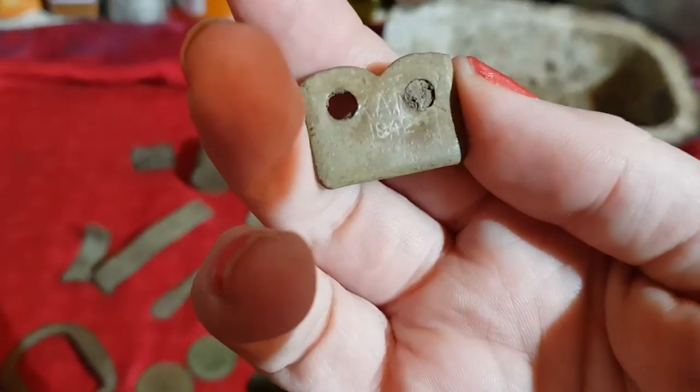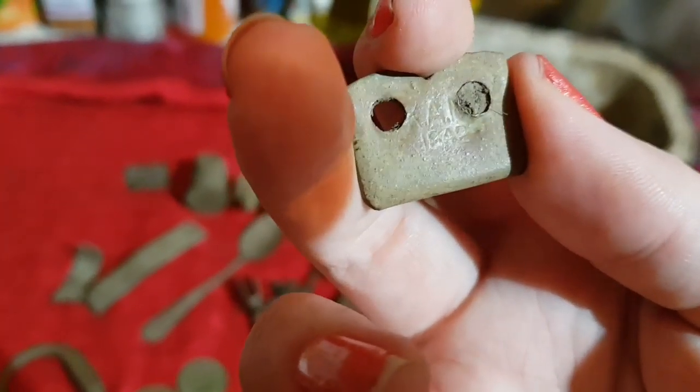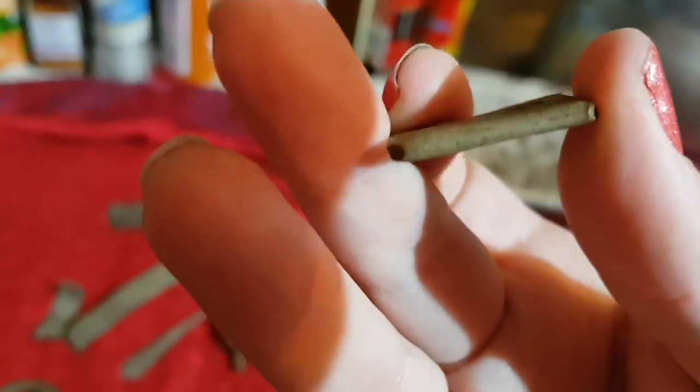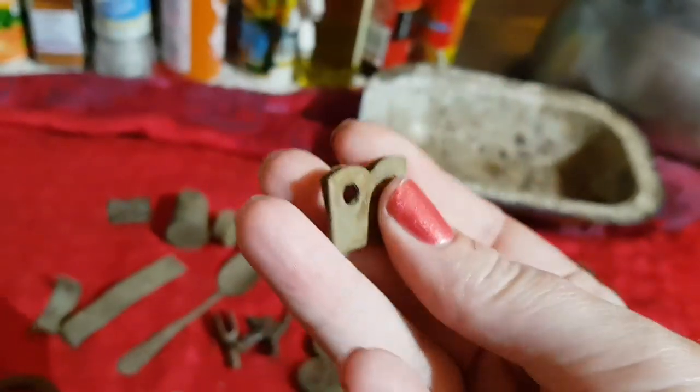But what's really nice about it is that on the other side it's got K-A, it looks like K-A-N, like initials, and then 1942. And that was buried quite deep apparently. So a little brass clasp off of something. If you recognise it, let me know. Is it something military, do you think?